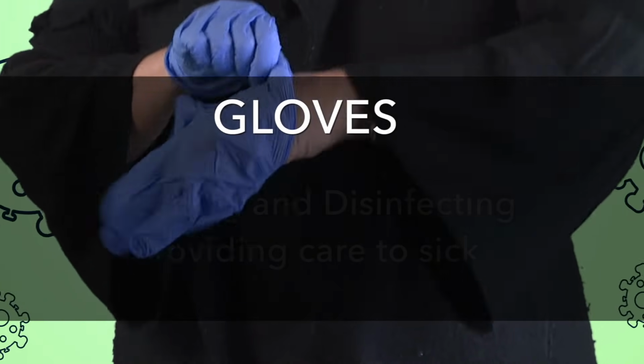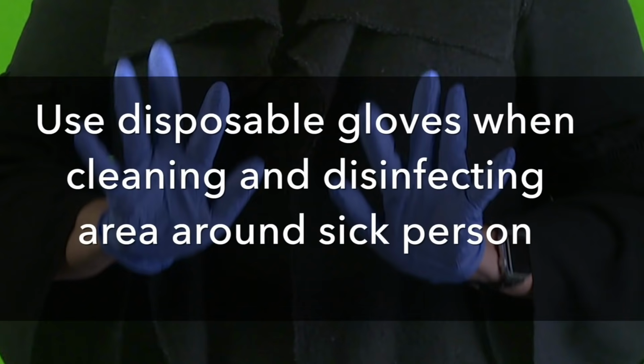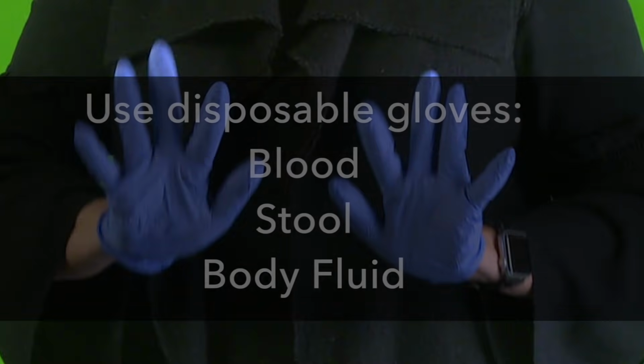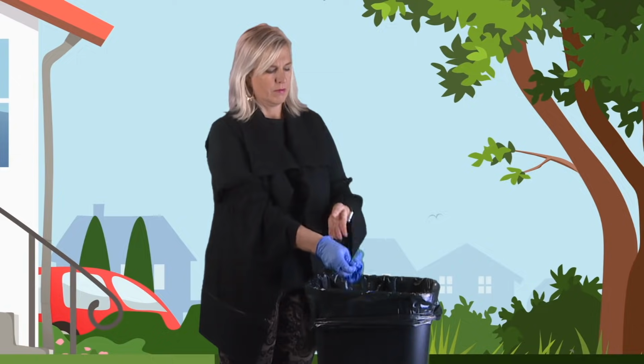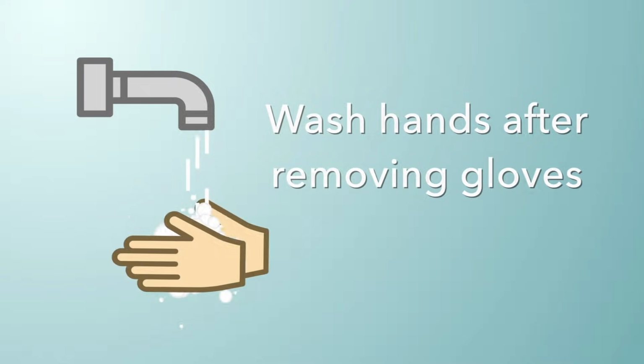When to use gloves. Use gloves when cleaning and disinfecting or providing care to someone who is sick. If you are providing care to someone who is sick at home or in another non-healthcare setting, use disposable gloves when cleaning and disinfecting the area around the person who is sick or other surfaces that may be frequently touched in the home. Use disposable gloves when touching or having contact with blood, stool, or body fluids such as saliva, mucus, vomit, and urine. After using disposable gloves, throw them out in a lined trash can. Do not disinfect or reuse the gloves. Wash your hands after you have removed the gloves.